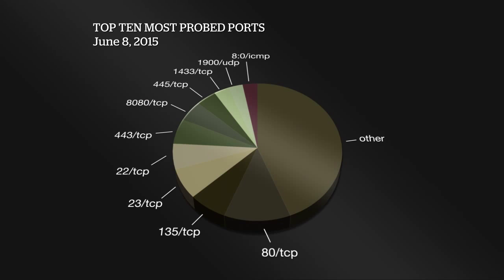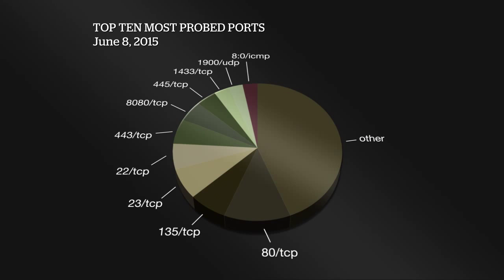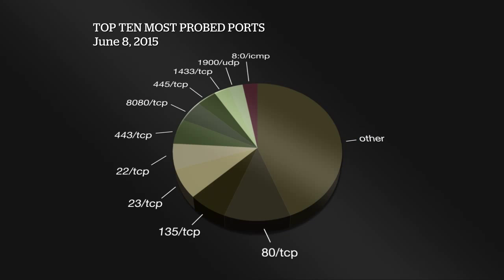22 TCP, which is SSH, again, similar. There's a lot of actors out there scanning for this so that they'll deploy malware on there as well. There's a lot of IoT devices that listen on SSH as well, as well as Linux machines just in general that do. 443 TCP is your HTTPS. That could just be for scanning to find servers that are supporting that. Could be Heartbleed scanning, could be all these other various vulnerabilities that have been talked about in the wild lately.